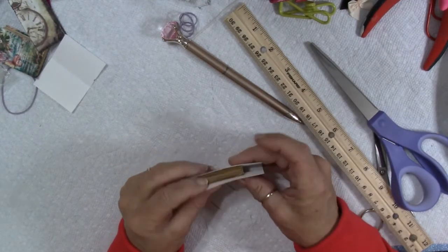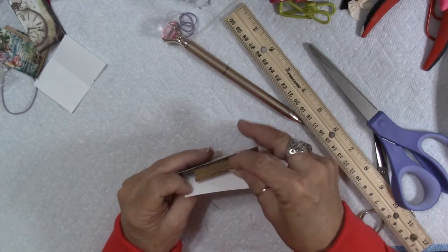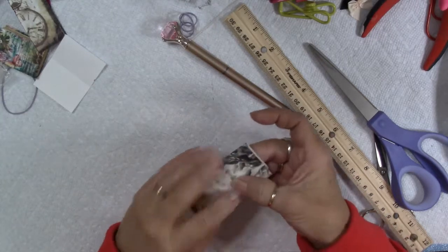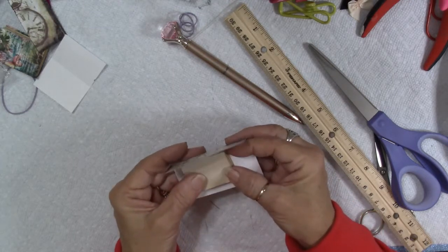So I think I'm going to say it's a little less than a 1/2 inch, but you can see I've got a whole lot more at this end and this end. So I've got room to play a little bit. So I am going to need to cut some off of one end of this, and I'm going to go ahead and do that now.